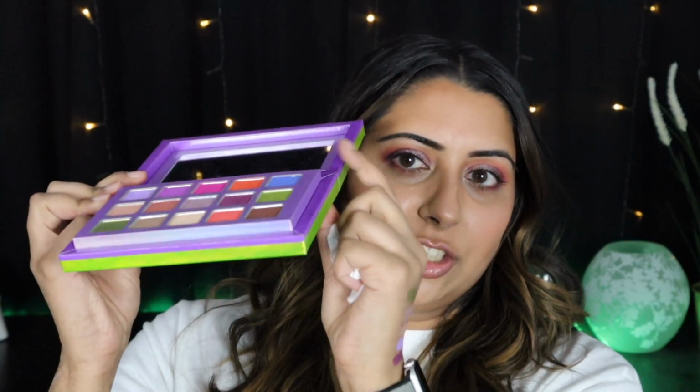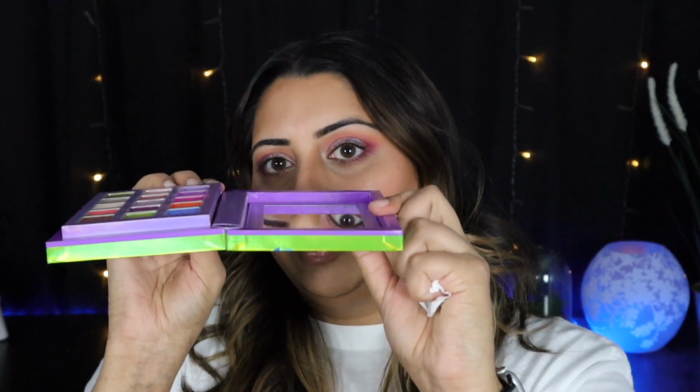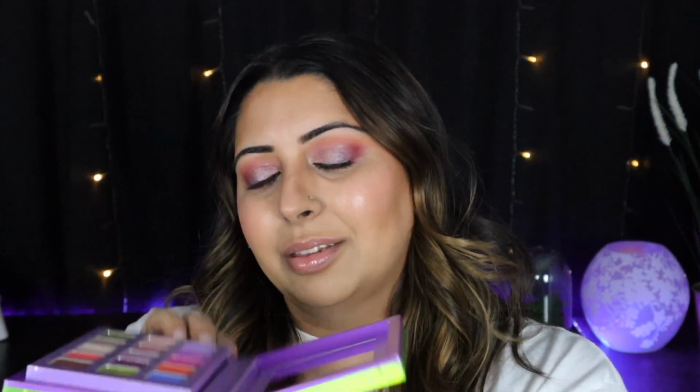And look at this packaging. It's so pretty, and it doesn't squeak as much anymore as when I first got it. And also, this was the big major issue I had with it, that it wasn't laying flat, but I have figured out a way you can pull it all the way back without snapping the middle. So I love this one.